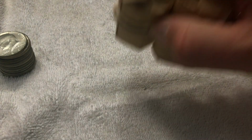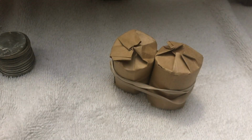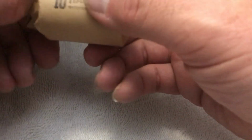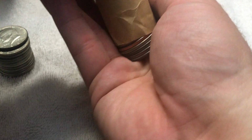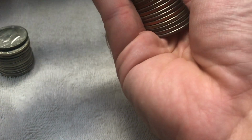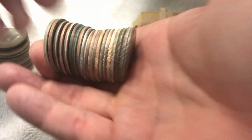So, we have 2 more rolls. Can we find a 90%er? Can we find a 64? Can we find a Benji? I don't know. It's not looking positive as far as finding any 90%ers. But we are finding a bunch of 40%ers, and I will take that any day of the week.